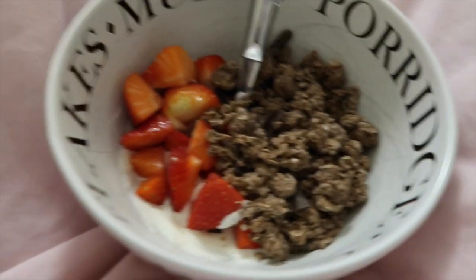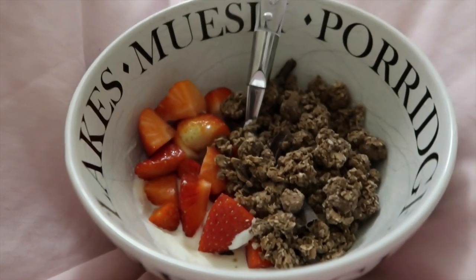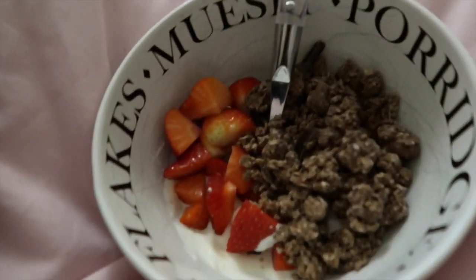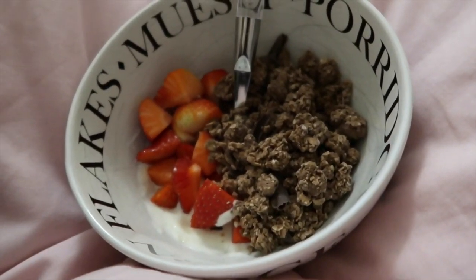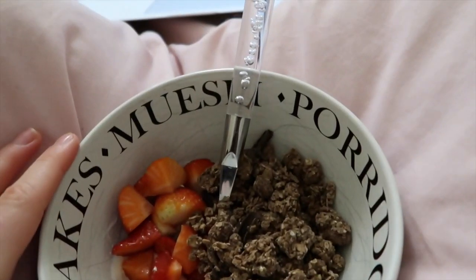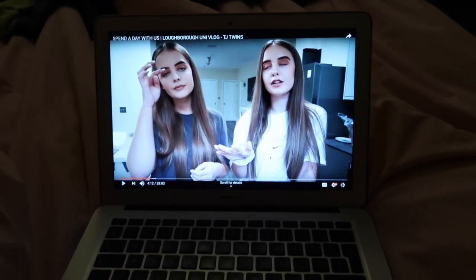So I'm just about to sit and eat this for like 10 minutes because it's now 10 to 10. So I kind of want to start at 10. I'm one of them people who likes to start on a set time. Otherwise I feel like I may as well wait till half 10. I know that's ridiculous, but it's just how I think about it. So I'm going to sit here 10 minutes, eat my breakfast and watch some YouTube. I'm really loving TJ Twins at the minute. Definitely go check them out if you haven't watched them already.